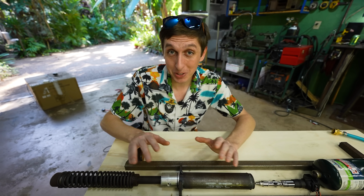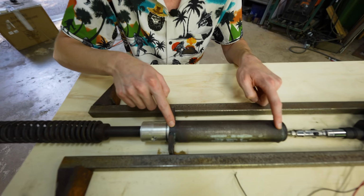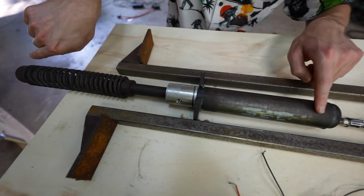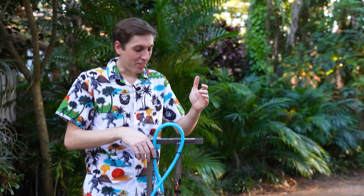And how it works, super simple, just like a car engine. You have a piston that travels up and down inside of the cylinder. Fuel and air get injected into the cylinder. The piston compresses it, the spark plug ignites it, and it pushes the piston down, and it pushes you up into the air. So we got to work welding it together, and this is what I have.